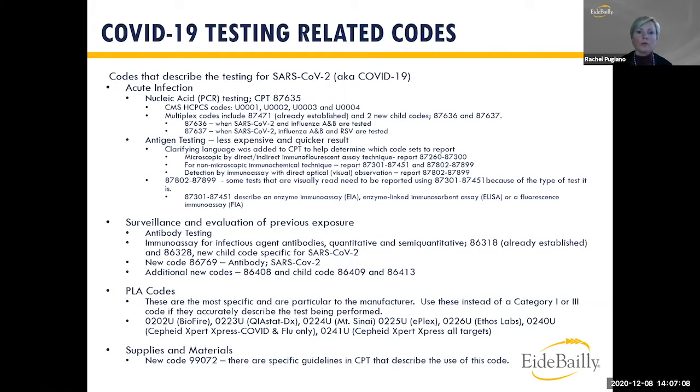So the PLA codes, which I'd already mentioned very briefly, these are the most specific, and they are particular to the actual manufacturer of the testing kit. So you would use these codes instead of a category 1 or a category 3 code if they accurately describe the test that's being performed. And I just listed some common examples. This is not an all-inclusive list of some of the tests that are out there. BioFire is one. Mount Sinai has a test.